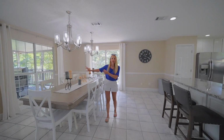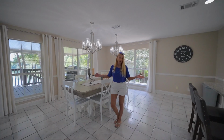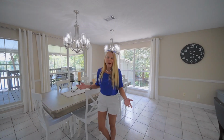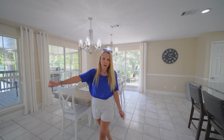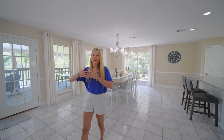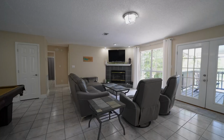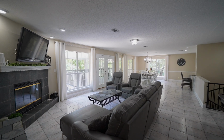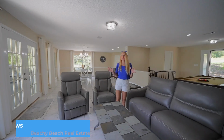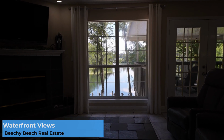If you need an extra table for extra seating for all of the friends and family, you've got ample room here. But it doesn't stop there. Not only can you see through all these windows to the waterfront, but you have a large and expansive living room here. This furniture is not small, and there's plenty of space for everyone. But again, the main shot here is being able to overlook that beautiful lake.